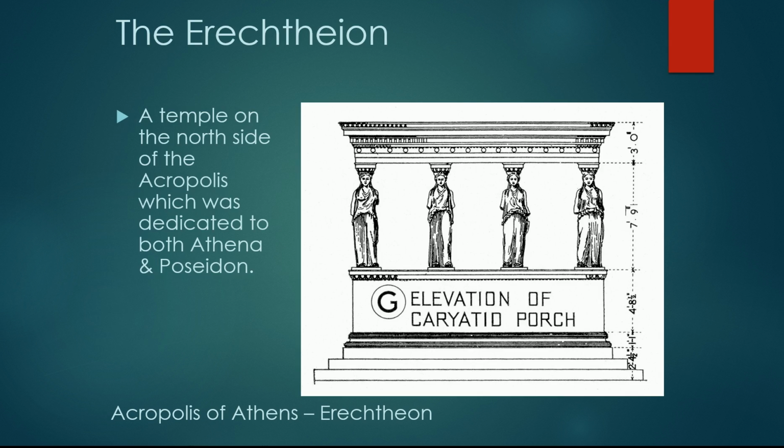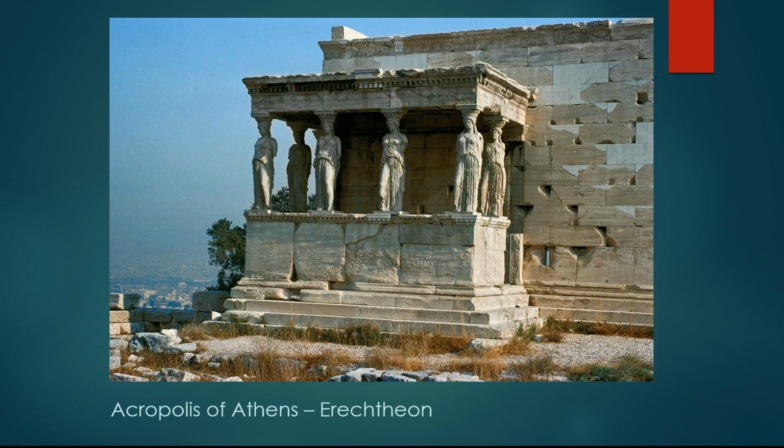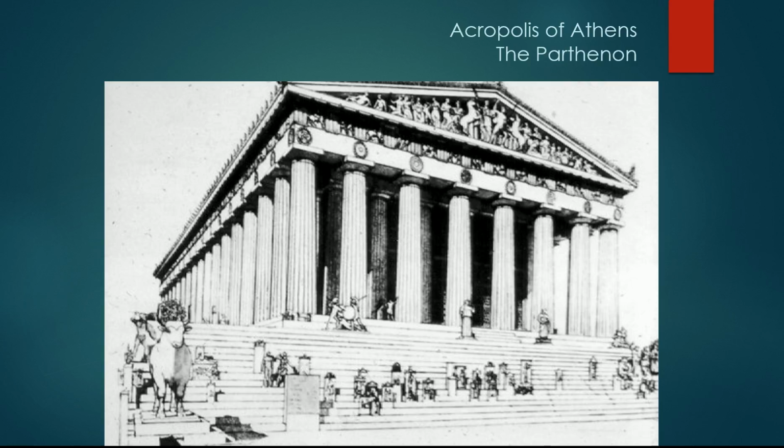Really, what I should do is in each of these, I should have a little plan that shows where each of the buildings are, where you're looking at the pieces from. Here's an actual view of the caryatid porch and what remains of it today. A digital view of the Parthenon as it might have existed. That's a digital model. And just drawings of it.